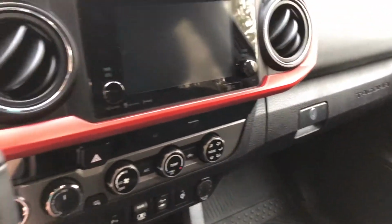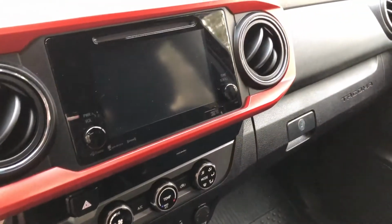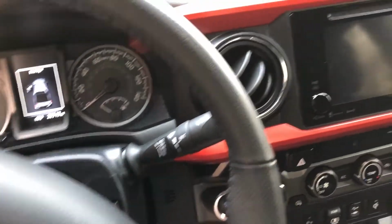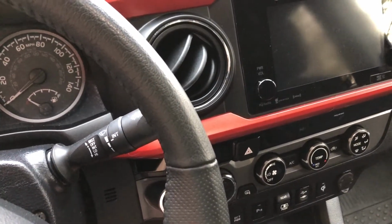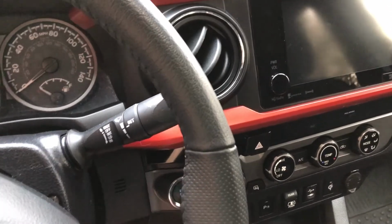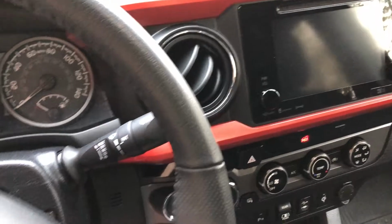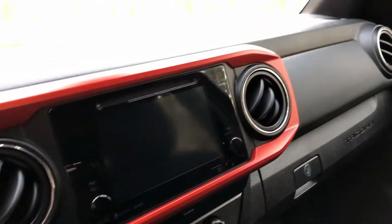I think the number one complaint about these trucks is probably the automatic transmission. It definitely has a little bit of a mind of its own. It always wants to be in the highest gear, but again, it's geared for gas mileage. But I mean, once you get used to it and you kind of learn how to drive it, how much gas pedal to give it and stuff, it's really not that bad. I mean, it's just different. It's a lot different than my 2002 Tacoma. Only had a 4-speed transmission in it.